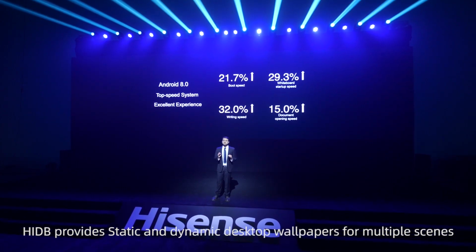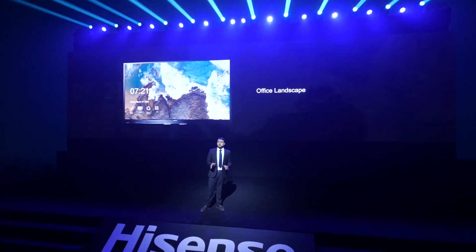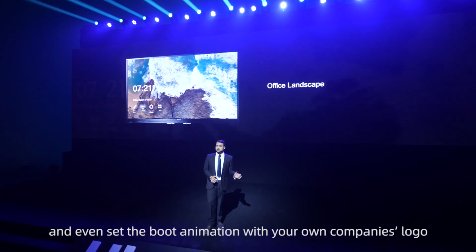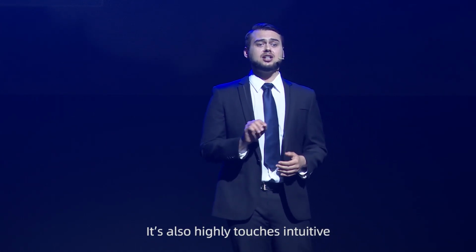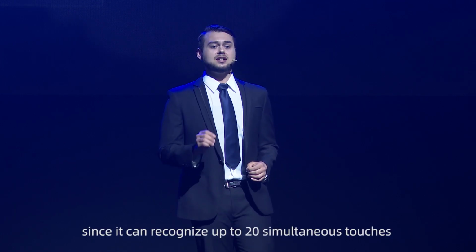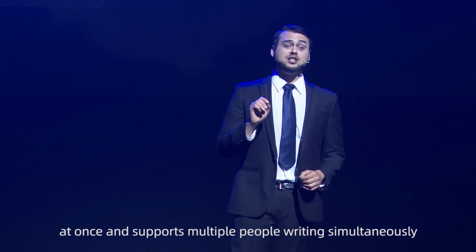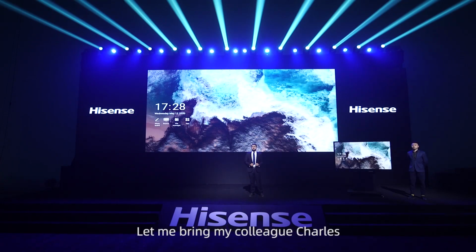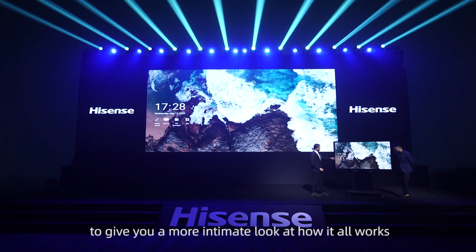HIDB provides static and dynamic desktop wallpapers for multiple scenes. You can customize your screensaver and welcome page, and even set the boot animation with your own company's logo. It's also highly touch intuitive. It provides a more realistic sense of touch since it can recognize up to 20 simultaneous touches at once and supports multiple people writing simultaneously. Let me introduce my colleague Charles to give you a more intimate look at how it all works.